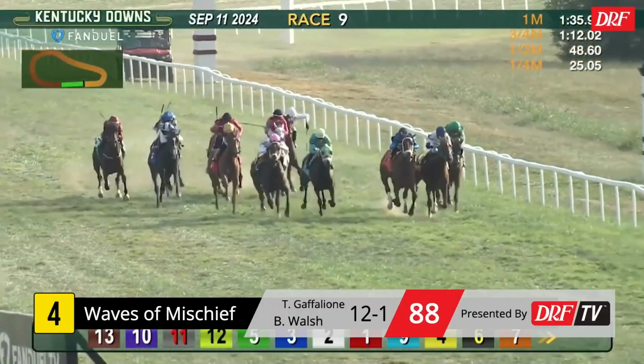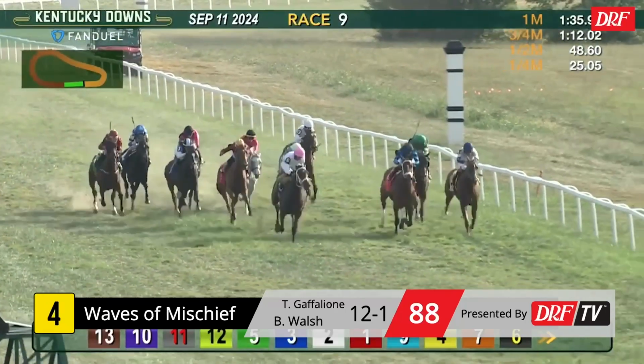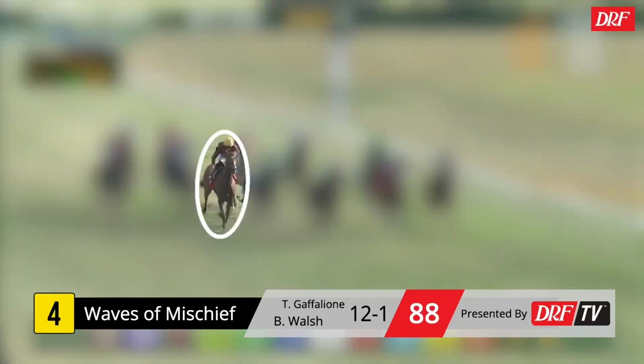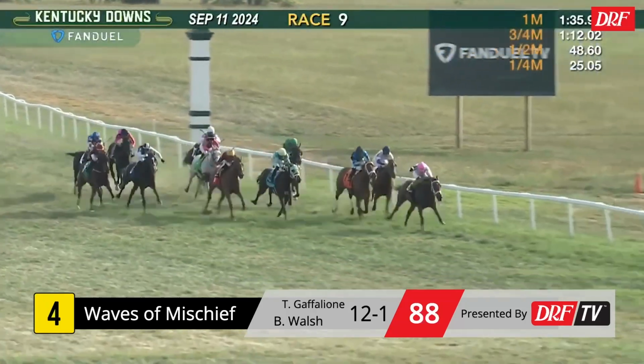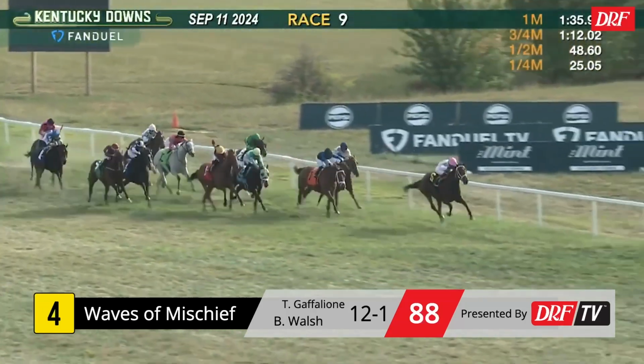Waves of Mischief has plenty of upside and seems to be coming into her own for an excellent trainer in Brendan Walsh. She won the Pucker Up 2 starts back at this distance. And then most recently, the Into Mischief filly competed in the Dueling Grounds Oaks over the testing Kentucky Downs turf course, and she ran a good second. So she's coming into this race in good form, and I think she can project a forward move at a price.